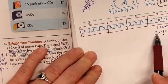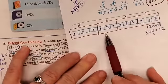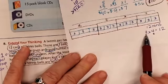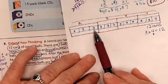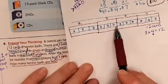And I use my multiplication problem here, 3 times 4 equals 12, to figure that out, because I figured I had 12 cans and there were 4 players. That must mean each player gets 3 cans. Okay, and so I drew my picture, and what do you know? It worked out perfectly. So now I'm going to skip down.